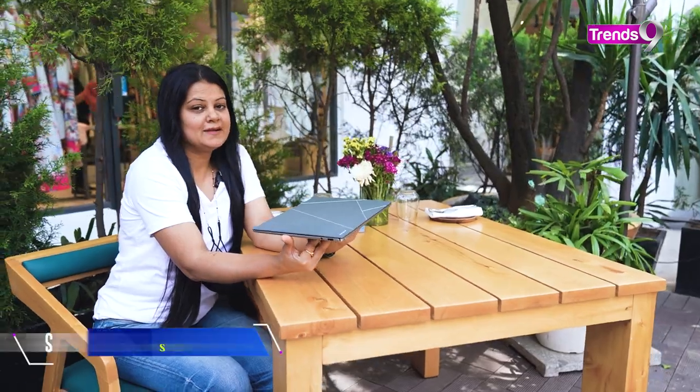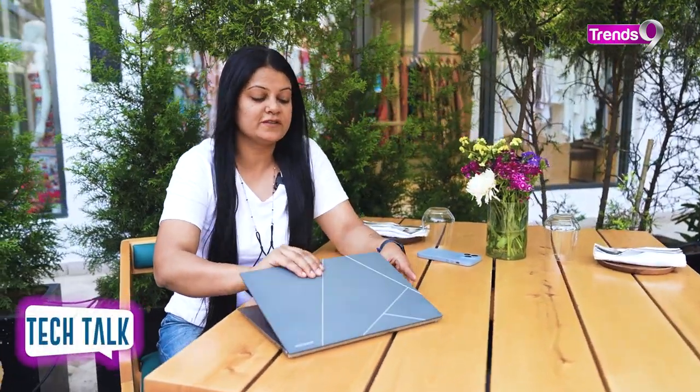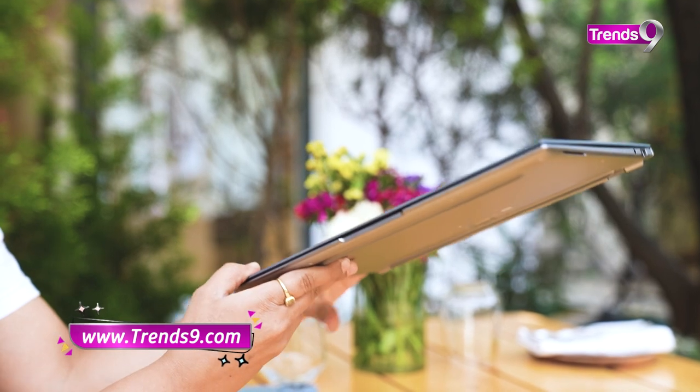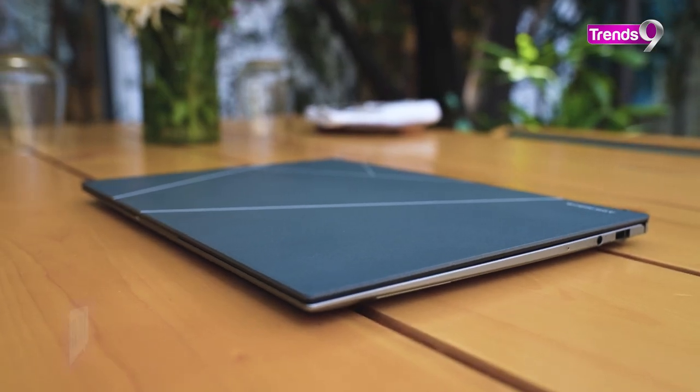You see this book in my hand? This is the ASUS Zenbook S13 OLED. This is the recent launch from ASUS, and let me tell you, they're calling it incredible for a simple reason: it's incredibly thin, it's incredibly super lightweight. Yes, it's just 1 kg and it's just 1 cm thin.